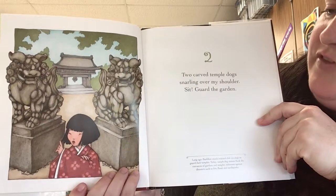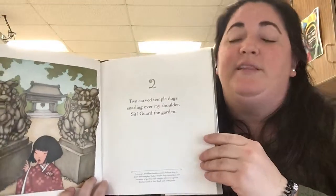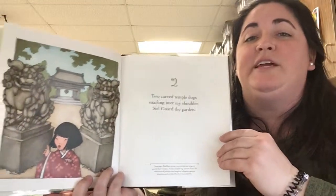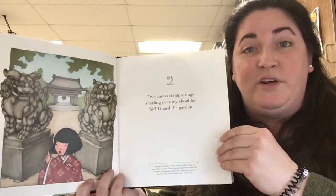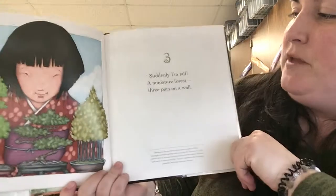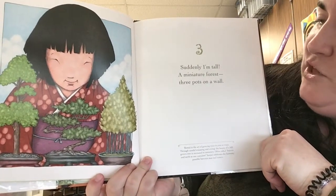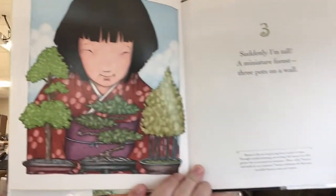Sit, guard the garden. You can use haiku poetry in a lot of different ways. I really like that this author uses descriptive words. I think that's a really great way to create haiku poetry. 3, suddenly I'm tall, a miniature forest, 3 pots on a wall.